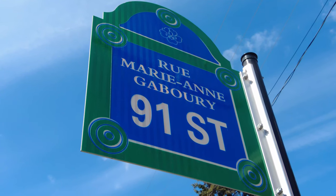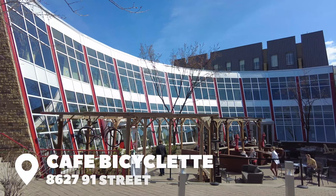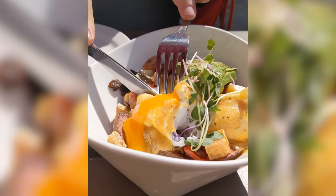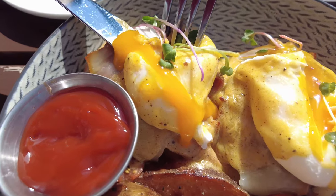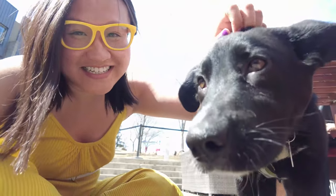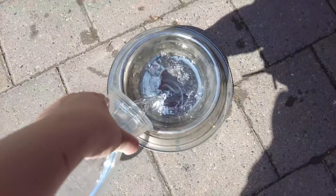Third stop on the brunch crawl, we're heading down to the French Quarter of Edmonton for breakfast poutine and more eggs bennies at Café Bicyclette. Perfect. We found the perfect egg yolk pop here and met the cutest pups. Made new friends at brunch. Café Bicyclette, like many outdoor patios in Edmonton, is dog friendly.